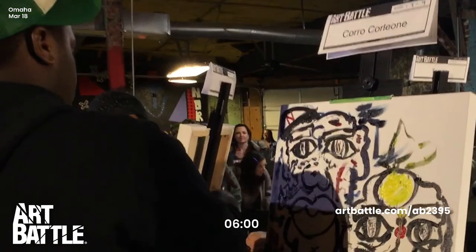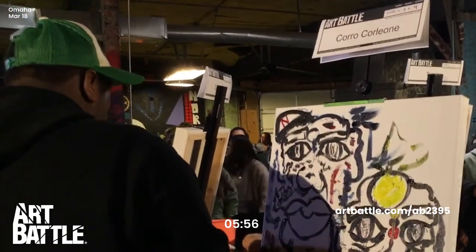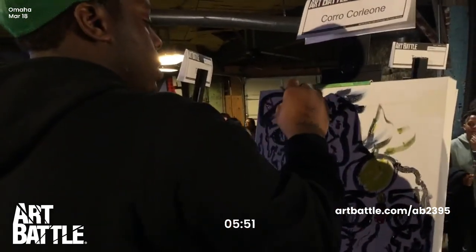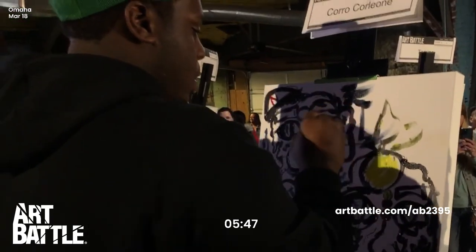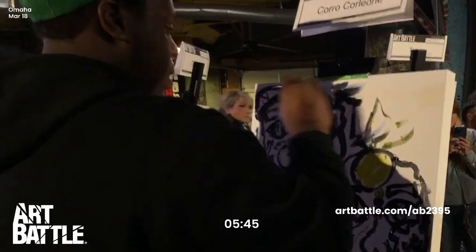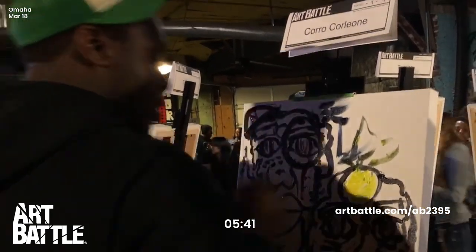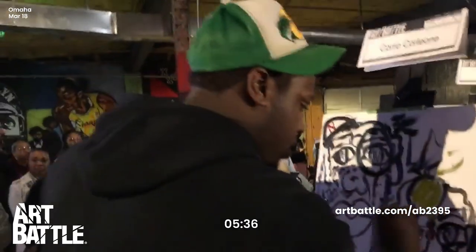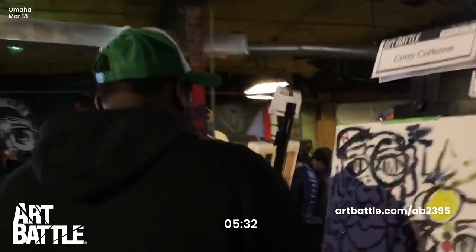So Corro has continued with this sharp black line work and is now adding in these little pops of accent color. It looks like potentially a gold medal on the head of one of our characters here. And I think that Corro actually just added in a monocle onto our top character, which is really fun. There are lots of little surprising Easter egg moments within this piece.